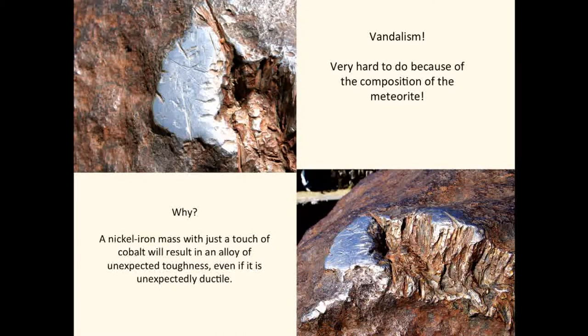Okay, vandalism used to be a problem, but it's very hard to do because of the composition of the meteorite. Why? A nickel iron mass with just a touch of cobalt results in an alloy of unexpected toughness, even if it is fairly ductile.